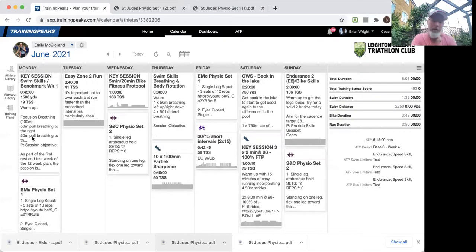Normally, the kind of test that we'll do, and we will do one a little bit later on in the plan, is a critical swim speed test. But given where you are in swim skills, I think we'd be jumping too far ahead going into that. I just want to see where you are in 200 meters in terms of time, and also see what your stroke rate is, and indeed strokes per length. So that's the first key session there.